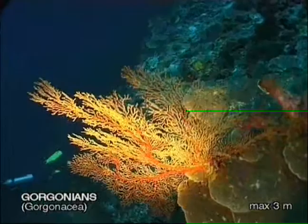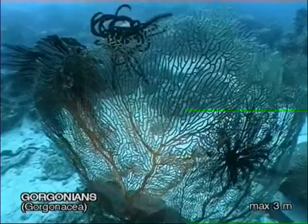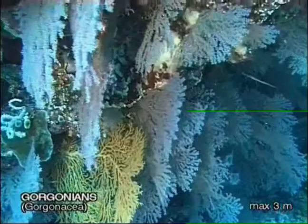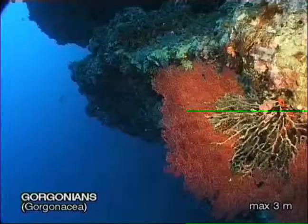Although they might appear to be plants, gorgonians are animals. A good way to judge the direction of currents in an area is to look at the way they grow. These soft corals look very similar to sea fans, and like all corals, are filter feeders. They can grow up to 3 meters across and come in different colors.